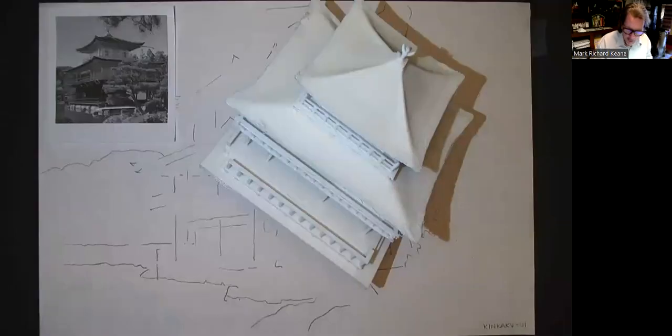Hello and welcome to another episode of Drawn Long Sessions on Global Architecture based on a village of 100 people. Today we're doing a second Buddhist site called Kinkaku-ji in Japan.